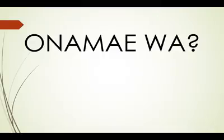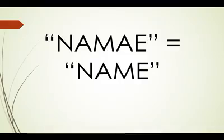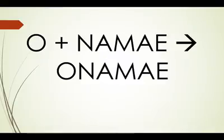Let's look at our first phrase in this exchange. お名前は? Namae is the Japanese word for name. O is a prefix that can be added to the beginning of some Japanese words. When O is added to the beginning of a word, usually it's a sign of politeness or respect. Oftentimes, you would add O to the beginning of something that belongs to someone else, but not to something that belongs to yourself. However, this rule is not universal.